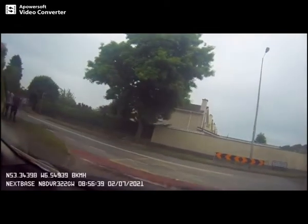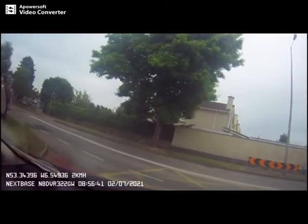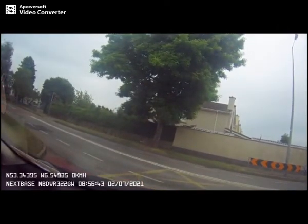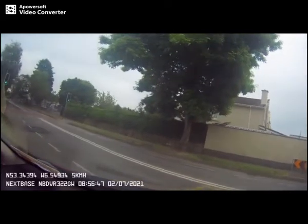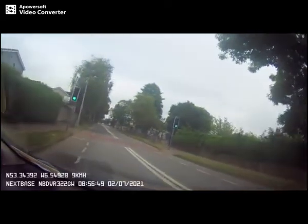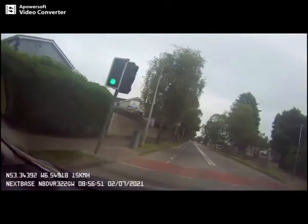Position your car like that, reasonably close to the curb. Then check that it's safe to go out, and if it is, just move along. You must stop fully when there's a stop line or a stop sign.